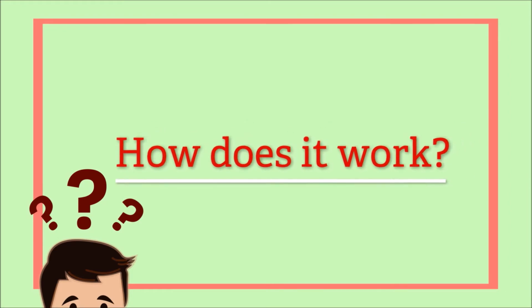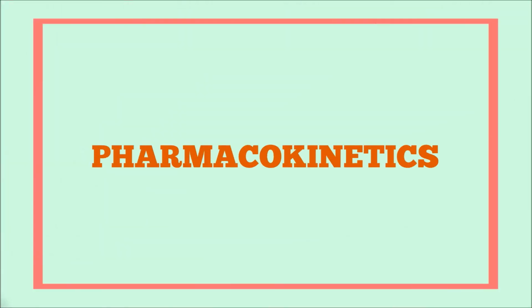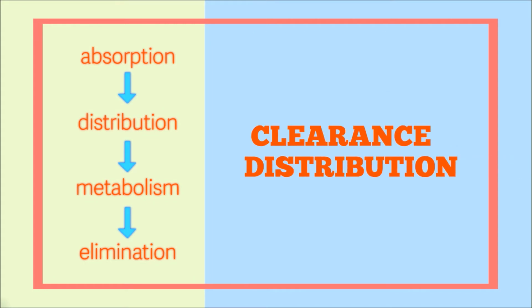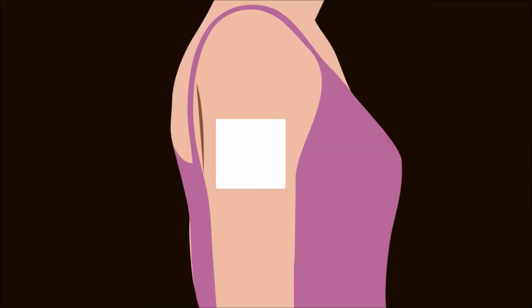How does it work? Now we deal with pharmacokinetics, which refers to what the body does to a drug. Its properties include absorption, distribution, metabolism, and elimination. And it abides by two basic parameters: clearance and volume of distribution. Absorption. As a drug is administered, it first goes through absorption, which focuses on how the drug gets into the body.